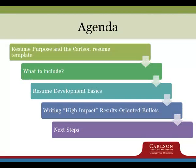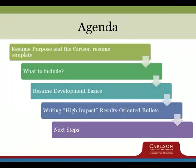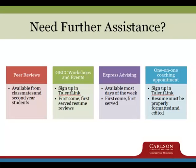Now that we've shown you a few key strategies to help you communicate results with your resume, we want to wrap up this presentation by outlining some next steps for you as you continue to work on your resume and communicate your personal brand to employers. Remember that the resume is a key tool in your marketing campaign and can be one of your most powerful marketing tools that you have at your disposal during your job or internship search.